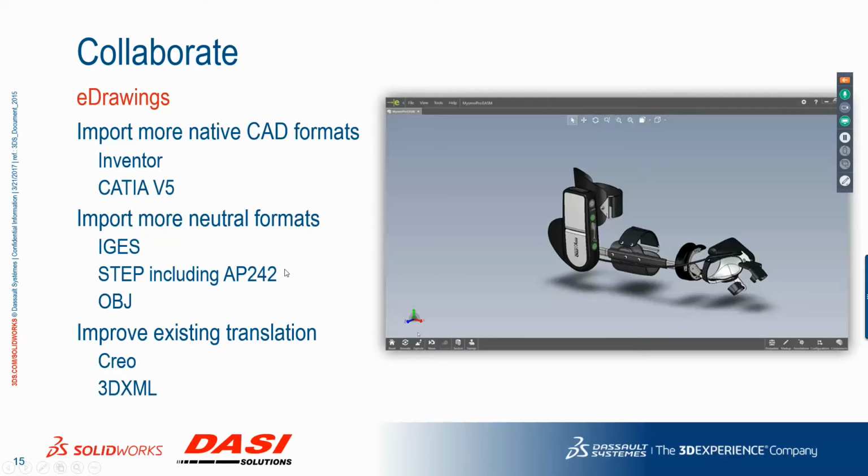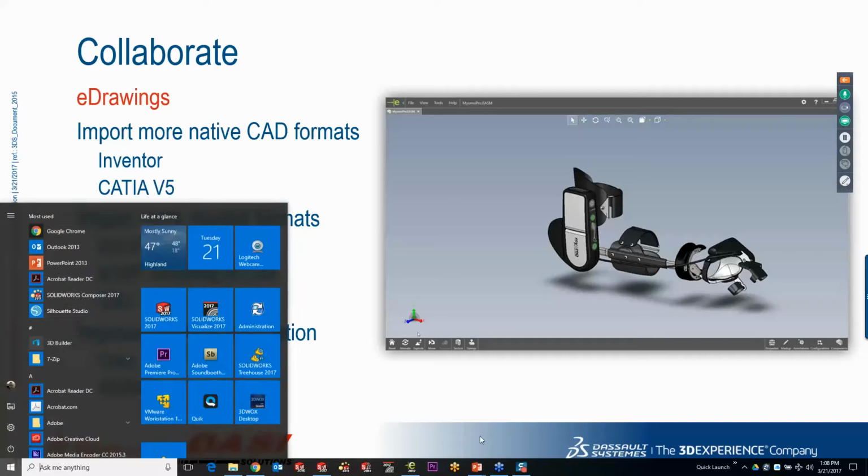So if you have a software that's sending you files that has the ability to create this PMI data, exporting in this file format will support those 3D annotated model-based definition or PMI type objects. And then we've improved things when it comes to Pro E/Creo and this new 3D XML, which is our CATIA V6 platform. So let's look at a couple of these.